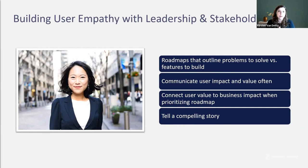So how do you do that? How do you build user empathy? How do you go into a conversation and say, yes, CEO or VP of product or whatever that might be, that sounds like a great idea, that solution and that initiative. But here's what I could say about these last few meetings we've had with the user group. Here are the problems that they're up against. Here's how we think we could solve that, and here's the impact to us.